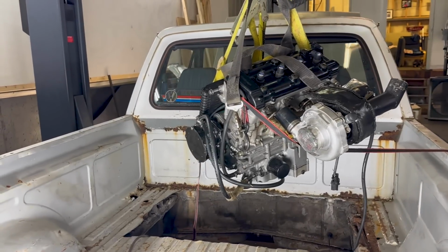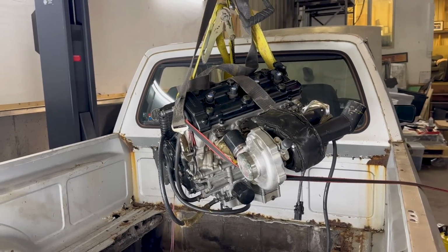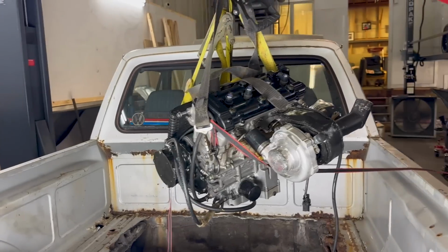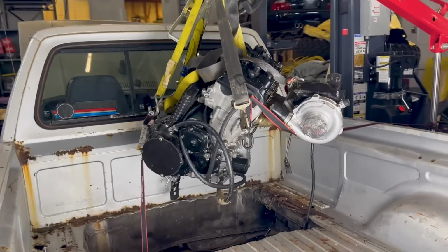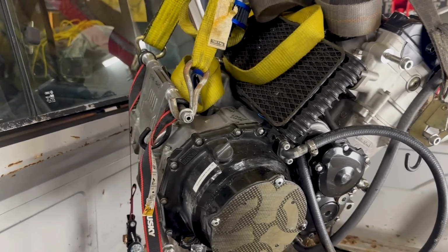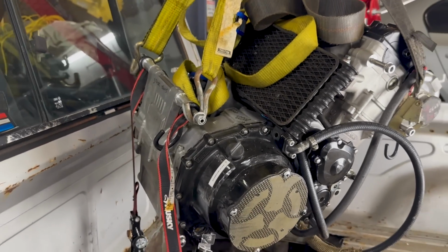This will make about 450 to 500 horsepower or so. With injectors and Carrillo rods, it'll make 650 plus horsepower. As it sits right now, this one will make a reliable 400 horsepower, which I think is all we need at this point. But that's just some quick specs on it.